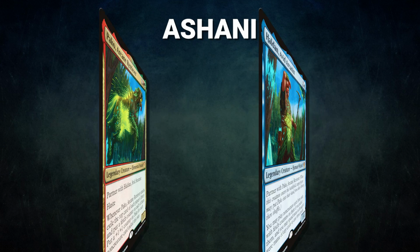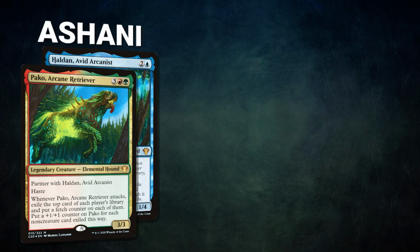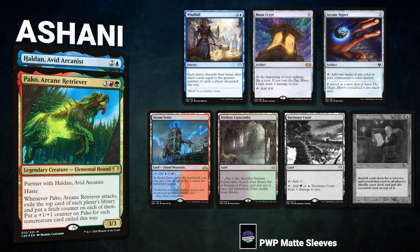Now, let's start out by showcasing our fighters this evening. First, we have Ashani, piloting the partner pair of Pako, Arcane Retriever, and Haldan, Avid Arcanist. This deck seeks to put pressure on opponents, cast spells through its commanders, and win with Breach, Wheel Effects, and Brain Freeze. Ashani's opening hand contains a Windfall, Mana Crypt, Arcane Signet, Steam Vents, Verdant Catacombs, and his line of mulligans are Yavimaya Coast and Personal Tutor.